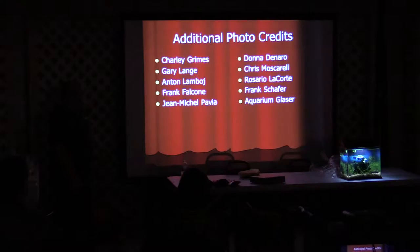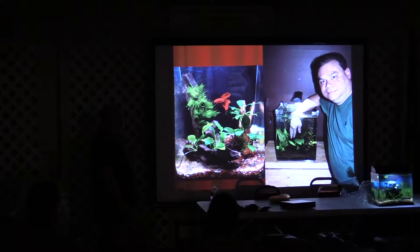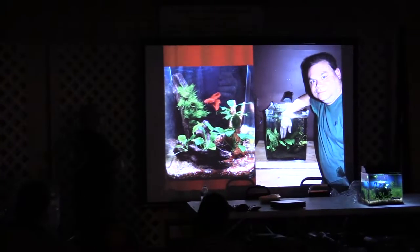I did not take all the pictures. You've got to give everybody else credit. Here's me working on one of my nano tanks at home, and there's a friend of mine's tank on the left with the betta in it. But this is really what we're talking about: small tanks.